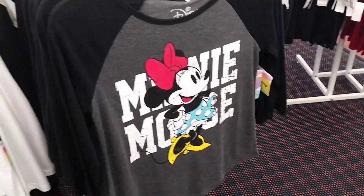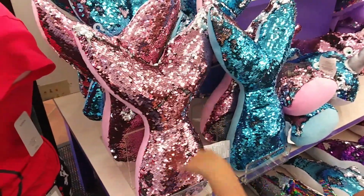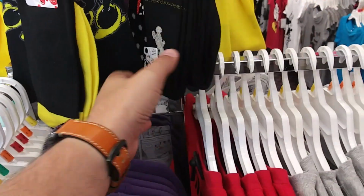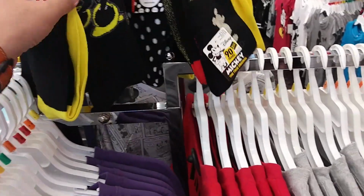What? Cut her head off and just left the tail. They cut her head off. Yeah. Wow, okay. Pretty brutal. They have tons of Disney socks. But I have tons of Stitch things. $5 a pair. Well, actually, this is two pairs for $5.